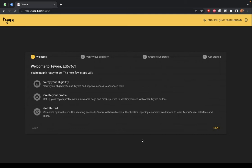Anyway, right, so first time setup. We get a welcome, and it details the steps we need to do. First we need to verify our eligibility. Of course, this is all due to change based on community consensus and depending on what happens during the development process and during testing, and just seeing what works. But it's mainly everybody who's at least autoconfirmed on any Wikimedia project.